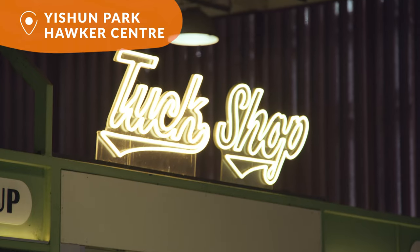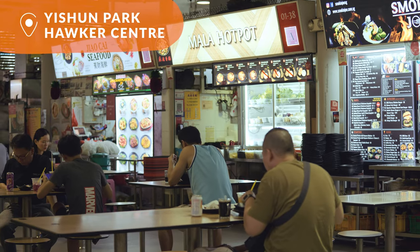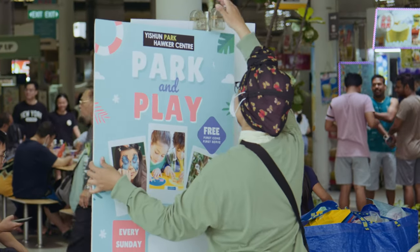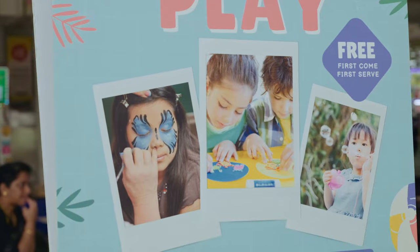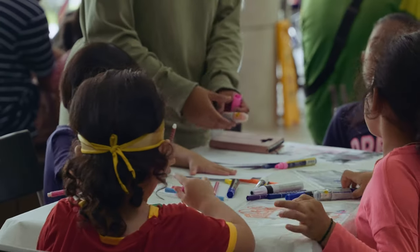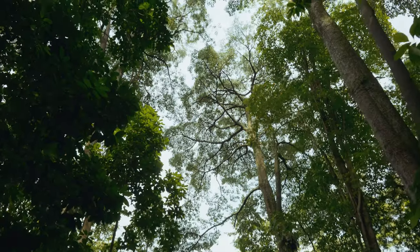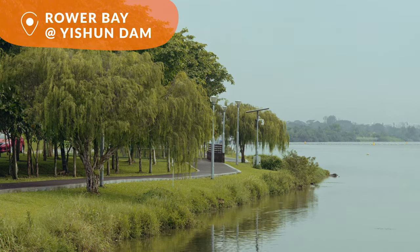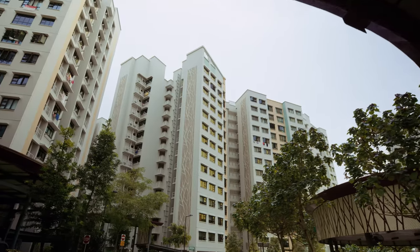After a walk in the park, we often go to Yishun Park Hawker Centre to eat. It's near our home and has good food, like the wonton mee. There are also many free events at the event plaza, such as bubble blowing, face painting, and the kids love it. Yishun is a place where I can enjoy the scenic views as well as convenient amenities nearby.